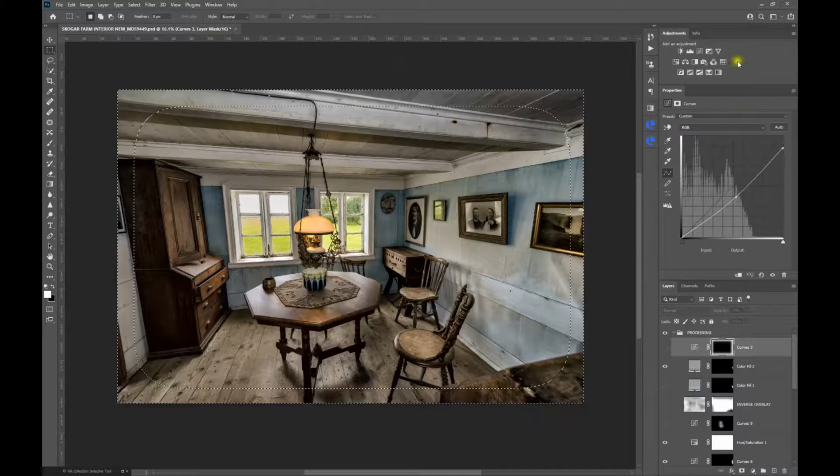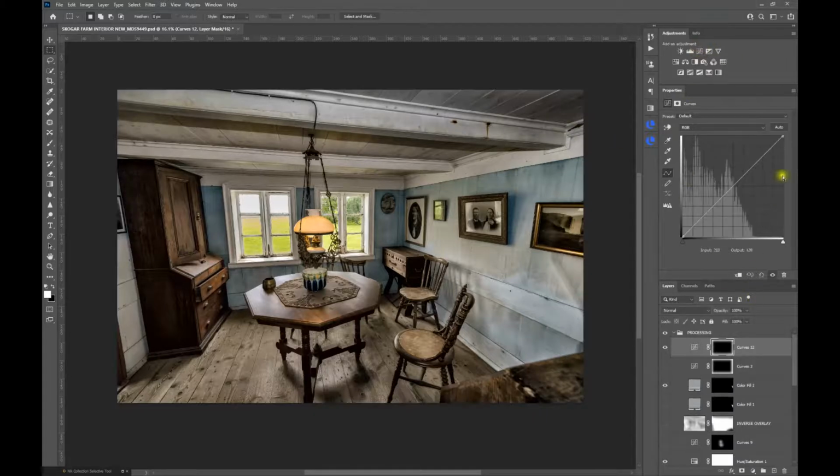So with that selection active, I just go to a curves adjustment. It now becomes the mask on the curve adjustment, and what I'm going to do is just pull that white point down slightly and darken it down slightly, and so you'll see a very slight vignette, and it can be quite subtle. That's all you need to do.